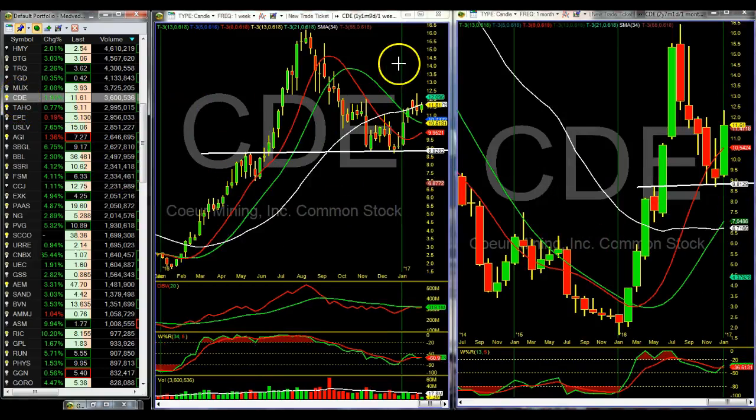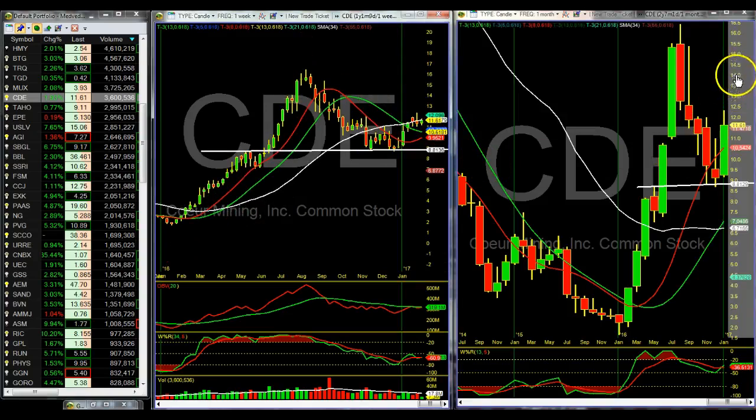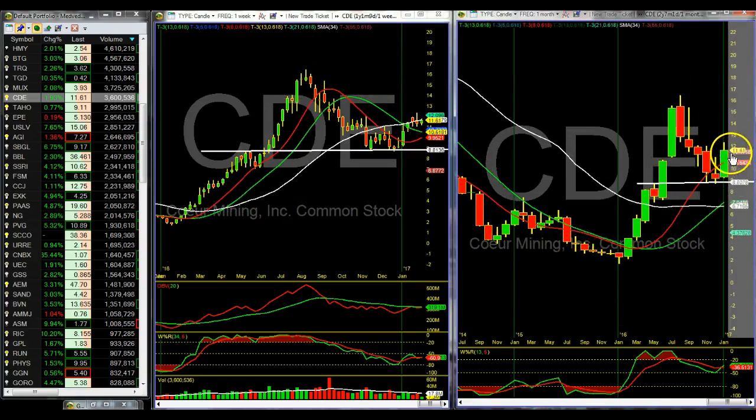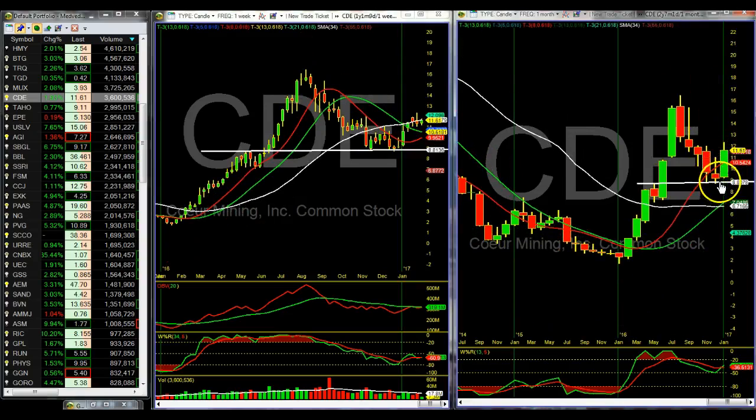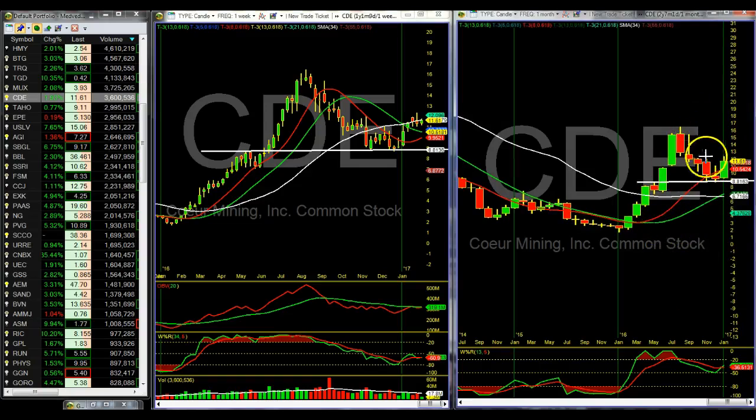CDE looks like weekly's just coming right over the top of that 34, no problem. And then lo and behold, the 8 has covered on CDE. It didn't even come down into its natural point of return. Very bullish on those types of returns. That means it was short and sweet for them. No problem.